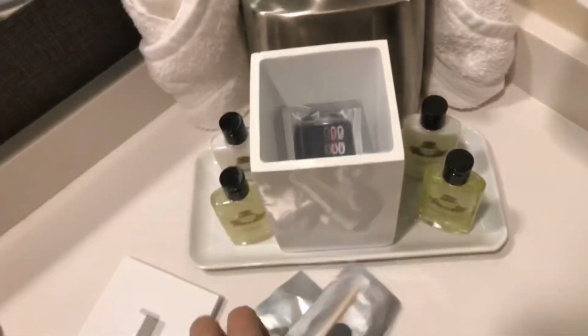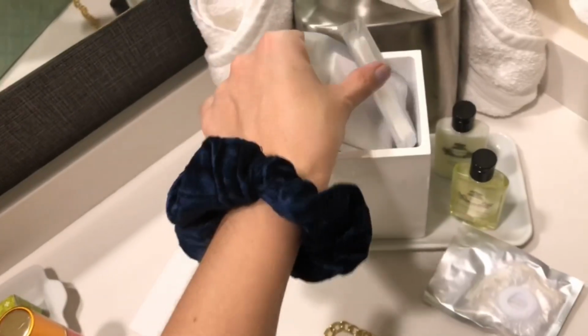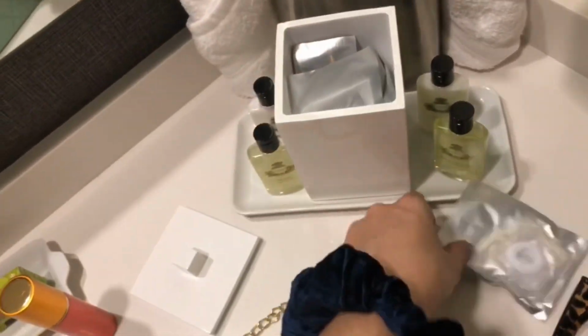That is so cute. So I'm definitely gonna use the shower caps. I'm gonna leave that out. Shower caps, yay or nay? Put it in the comments. They look so silly, but they help so much.